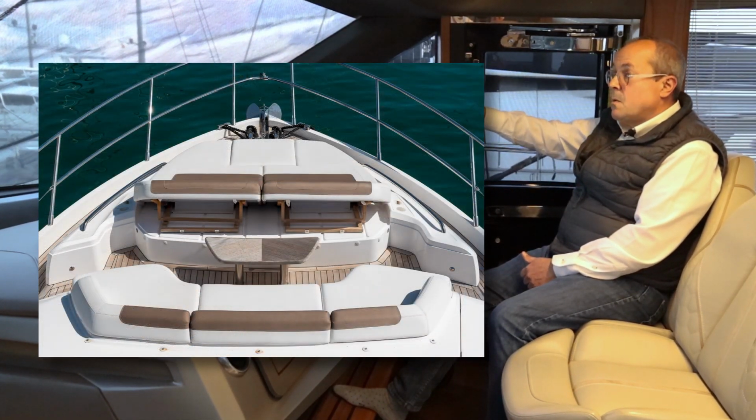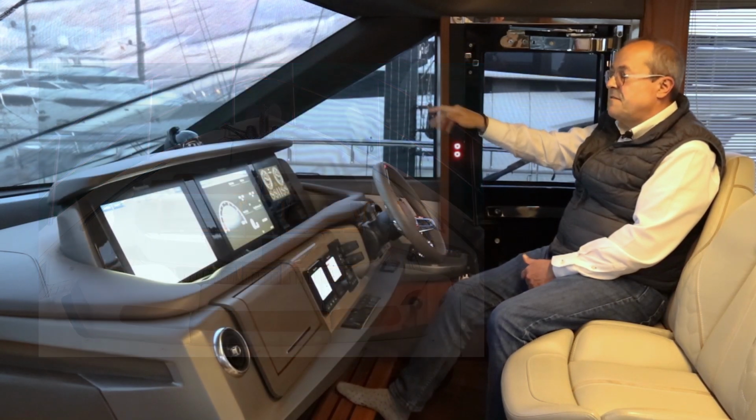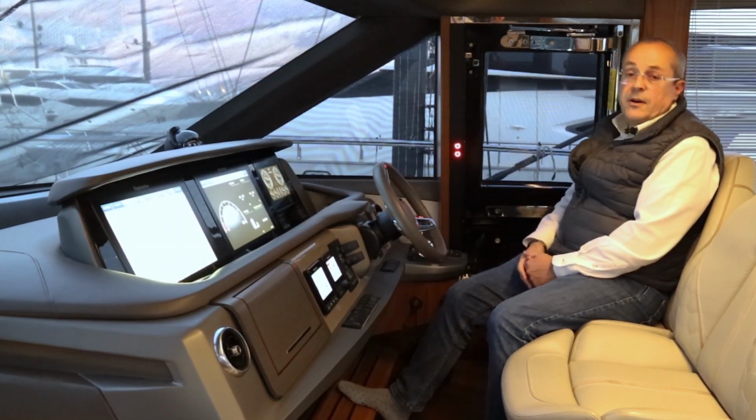The bulwark is quite high. The deck area is very safe. You could have your kids there. You could have your grandmother there. I think anybody would have a super time.